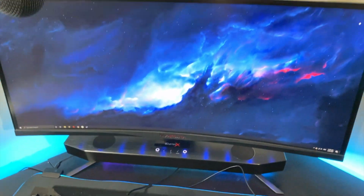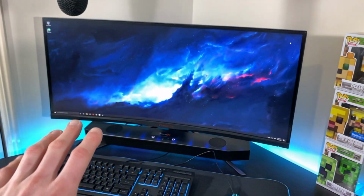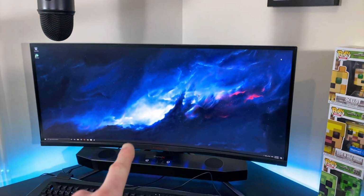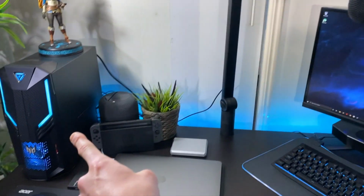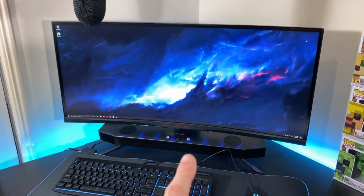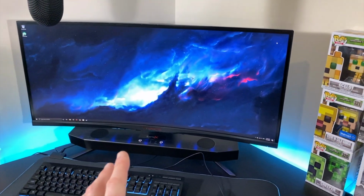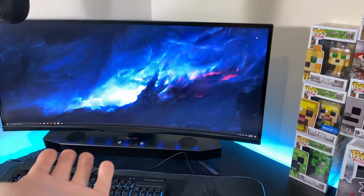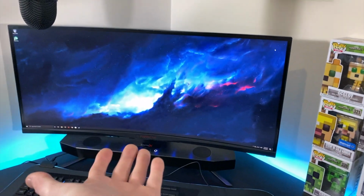And then just on top here we have my gaming monitor, which is a 34-inch Acer Predator monitor. I bought it in a bundle with my Acer Predator over there. It is the most recent one of this monitor released. It has the brushed metal finish on the back, and it's meant to be a very good quality gaming monitor, which is why I bought it.